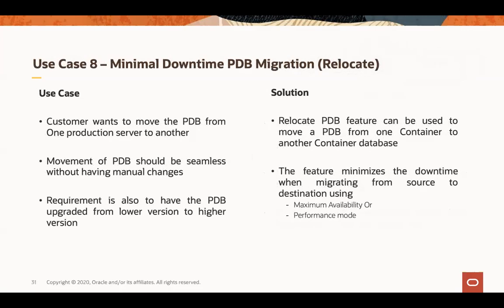Then we have this next use case, which talks about minimum downtime PDB migration using the relocate method. So for the customers who would like to move PDBs from one container database to another container database and still keep their application up and running, they can go for the relocate option.